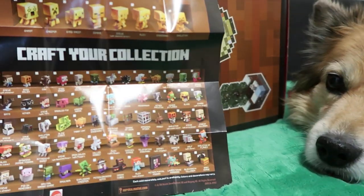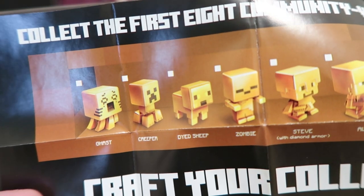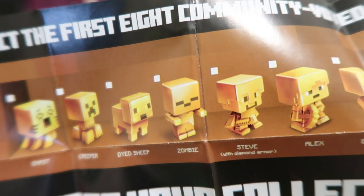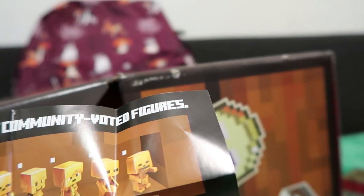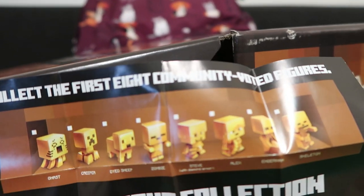Oh, is this a guide? Look at this. Minecraft chess series, craft your collection. And it shows pretty much every minifigure that's ever been released. And it shows the gold figures that you can get. If it'll just focus. Ghast, creeper, dyed sheep. Oh, it's not a sheared sheep, it's a dyed sheep. Zombie, Steve with diamond armor, Alex, Enderman, or skeleton. Really? I thought there was an ocelot holding fish. The first 8 community voted figures. Okay, so there must be another 8 community voted figures.